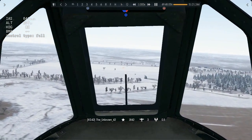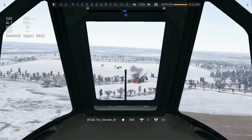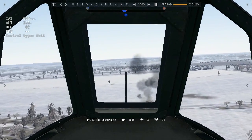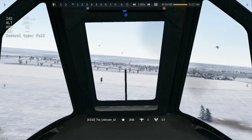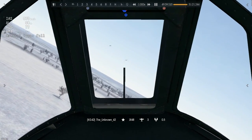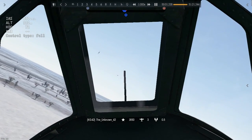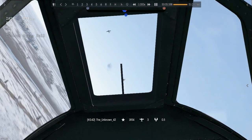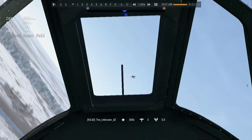Now, the situation has changed, and now Mr. Unknown is trying to catch the P80 while he's trying to catch the Arado. But the thing is, the Arado, while being a bomber, is still a very small aircraft, as you can see. It's not all that much bigger than the P80. And while being so small, it's got a very powerful engine, and it's very maneuverable. So the P80 is not having all that much fun trying to catch this Arado.